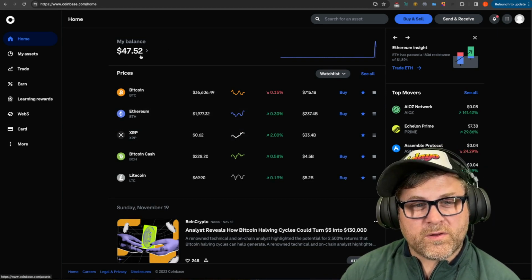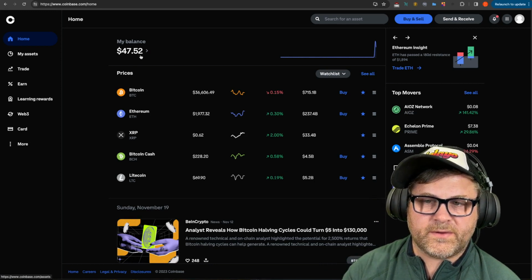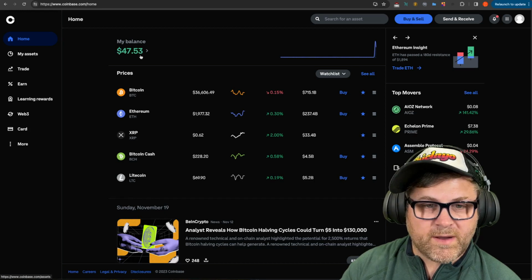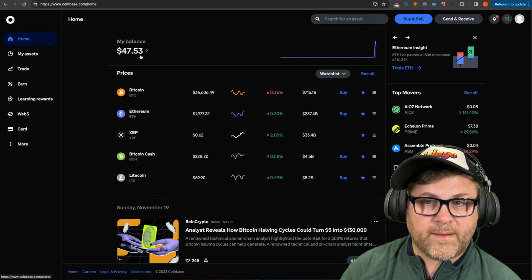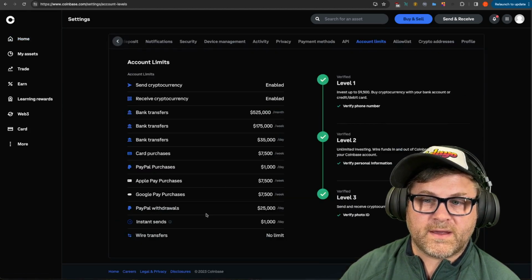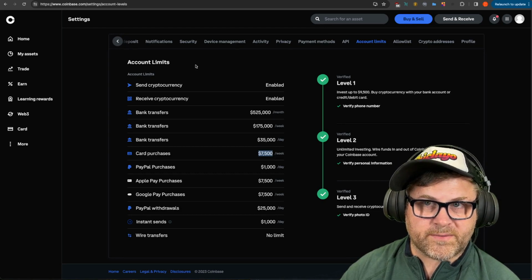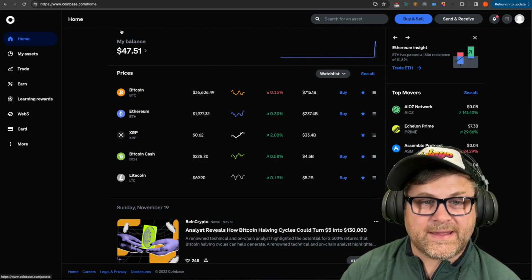So what you'll notice too is when you're purchasing from fiat to crypto in Coinbase, there are a couple options. If you do a bank wire transfer, you have to wait several days for it. If you use your debit card, up to a certain amount, depending on these settings here, you can see here it is. So $7,500 a week for card purchases, which are debit cards, check cards. So those funds are available instantaneously.